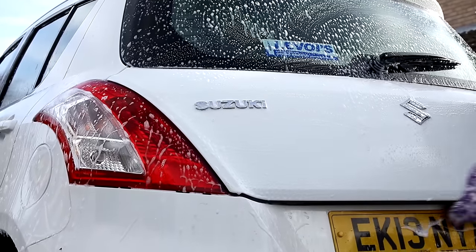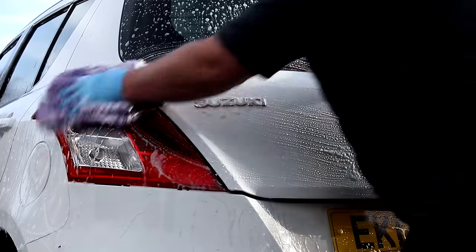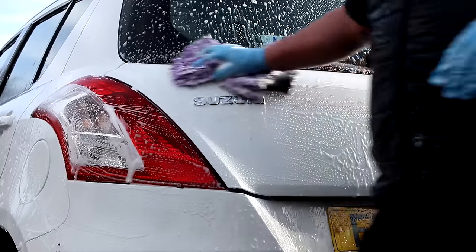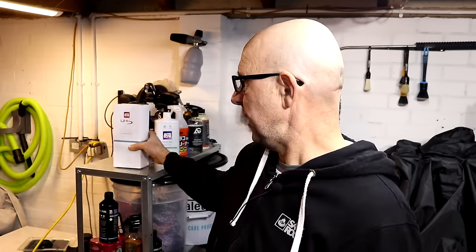Now, this might be down to my actual pre-spraying technique. There's a few little streaks around the back bumper, nothing major, but this was very, very good, and the smell is sublime. Really, really good stuff, that. Now, that's the actual Autoglym stuff.